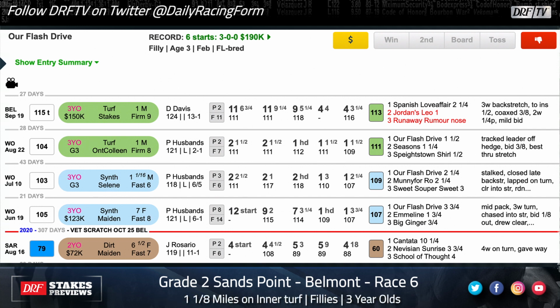And Craig, if they use those tactics, bringing her forward, I think that could make her another dangerous horse from the front end.